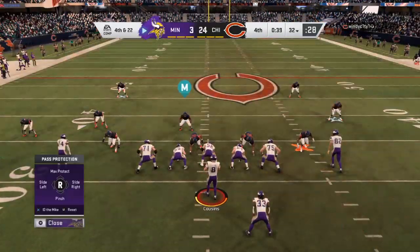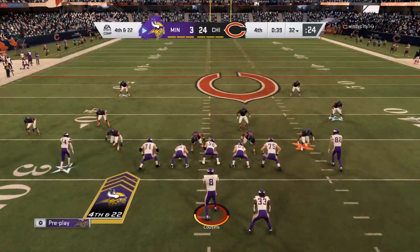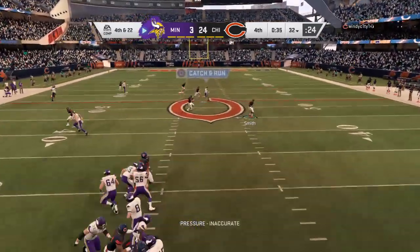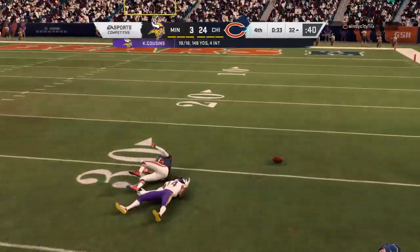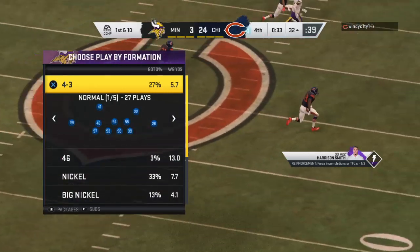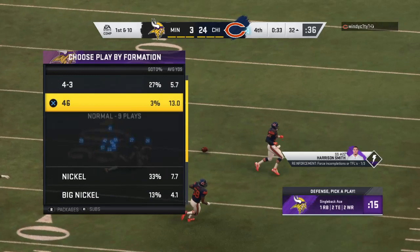All right, they're going to try and keep hope alive here on 4th down. They're going for it. Cousins to throw for it on 4th. Now a desperation throw deep downfield. And it's knocked away and incomplete. They had to go for it with such little time remaining. And it looks like the Bears are going to win the football game.